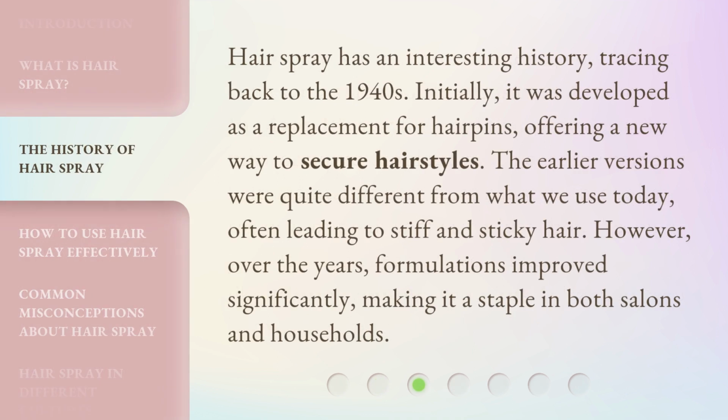Hairspray has an interesting history, tracing back to the 1940s. Initially, it was developed as a replacement for hairpins, offering a new way to secure hairstyles. The earlier versions were quite different from what we use today, often leading to stiff and sticky hair. However, over the years, formulations improved significantly, making it a staple in both salons and households.